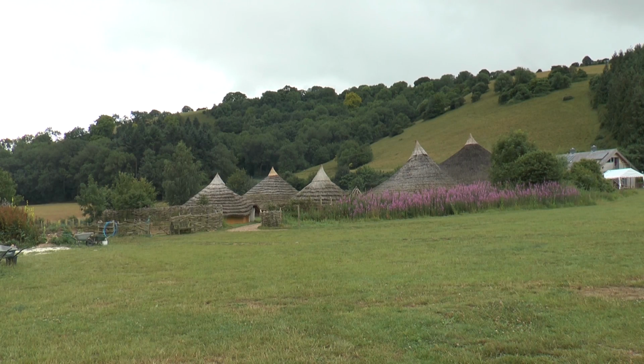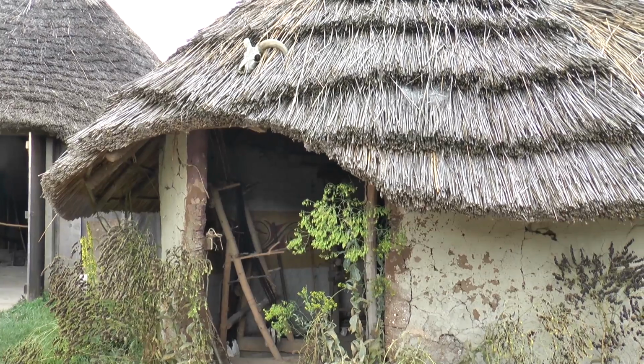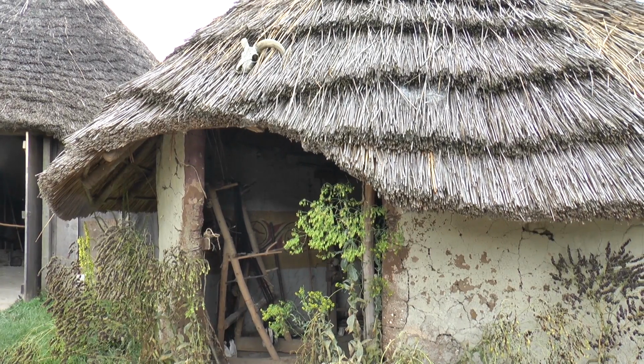Butser Ancient Farm was originally set up to be an archaeological research site, but their research has led to something a little different. Archaeologists would go and excavate things and find artefacts and evidence of where people had lived, but there was no evidence of how those things had been built or made, or indeed, if they were tools, how they'd been used. So here we run experiments to test out those theories that archaeologists had.